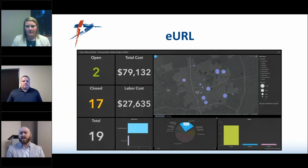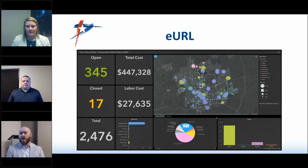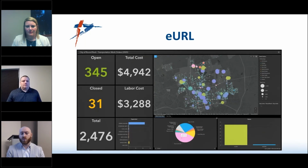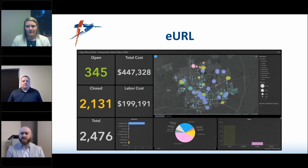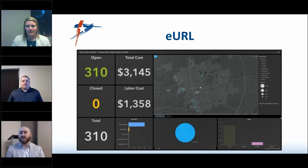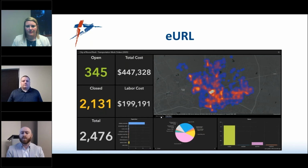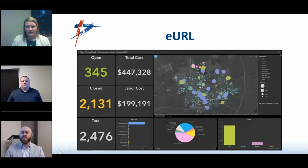Another cool thing is you can create different pie charts, different infographics that allow you to filter all of the elements within your dashboard. So I'm filtering off of work order subtype right here. I can filter the entire dashboard based off of the status of our work orders, et cetera. And you can see total cost will update as well. Another cool thing is once you have your EURL ready to go, you can create multiple web maps with that EURL. So I've created a heat map here and complemented that with my graduated symbols map in the dashboard. And that's EURL in a nutshell.